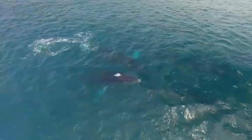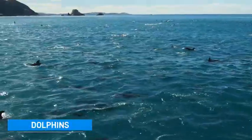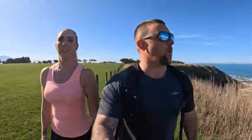Kaikoura is very famous for its whale watching, its abundance of different seal colonies, its high population of dolphins, as well as lots of different seabirds. So it is a very popular place for ocean enthusiasts. A lot of research goes on down here as well.